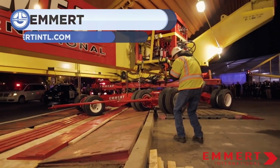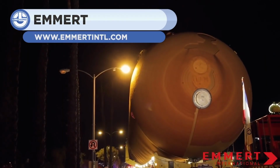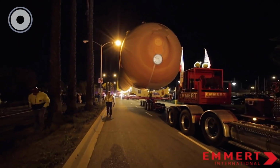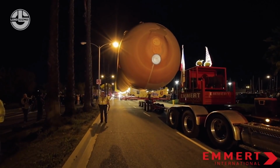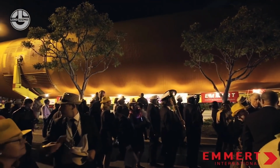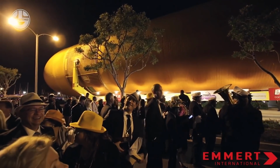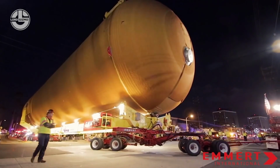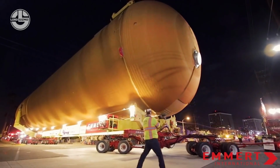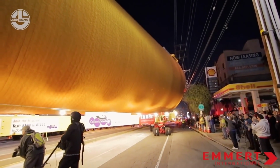In 2016, when NASA's fuel tank began to near a city, soon people began gathering around to get a glimpse of it. Around 1.5 million had come to see this huge fuel tank. The tank traveled 265 kilometers by passing through Los Angeles to its home, the California Space Station. It was 154 feet long and weighed 32.5 tons. EMMERT's transporter set a new record by crawling it from Los Angeles to the California Space Station in just 68 hours.